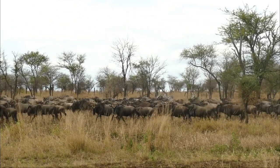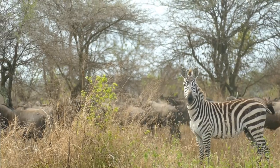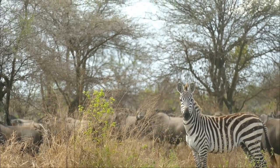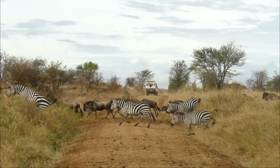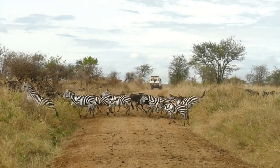Then, with the beginning of the short rains in late October, the migration starts making its way back into the southern Serengeti.